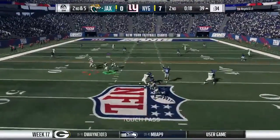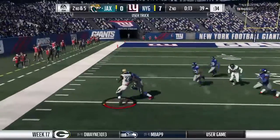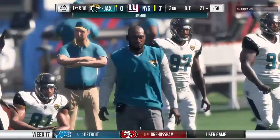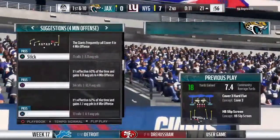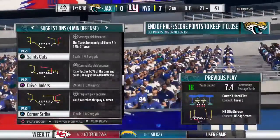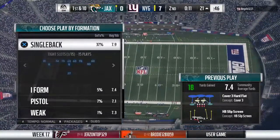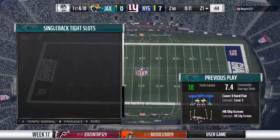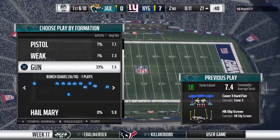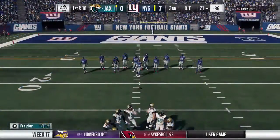To throw, it's Bortles. He'll set up the screen to Fournette. And now running right through him. And he's going to get this down near the 20-yard line. Now the Jags will use the second of their timeouts as they stop it with 11 seconds remaining in this first half. So here we go, 1st and 10 now.